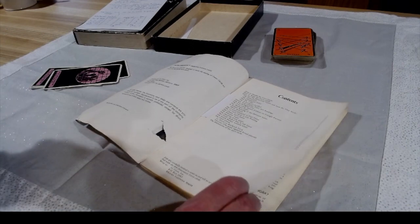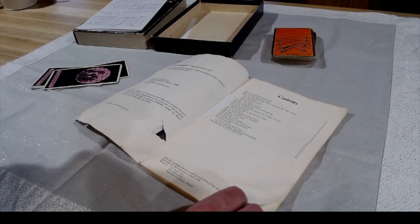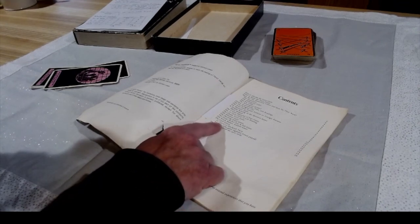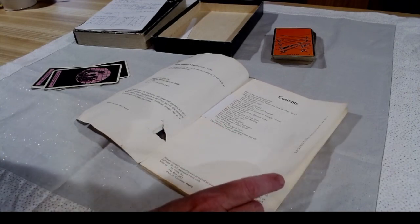I was going through this last night and did a short reading for myself, which I'm going to show you in a minute. But I was like, oh, I should just do that stock market game just for fun. It has a tarot or blackjack game, and this tarot rock game, I haven't really explored it very much.